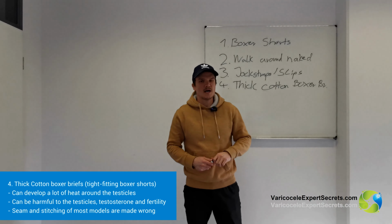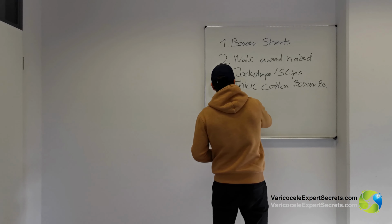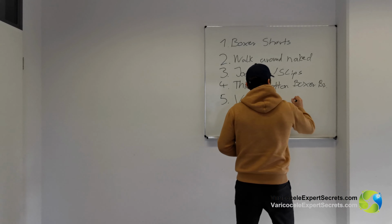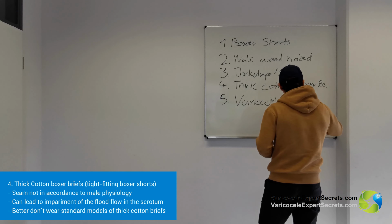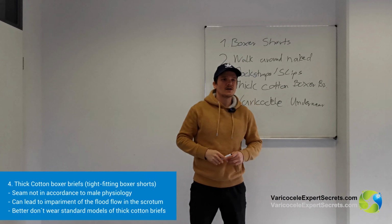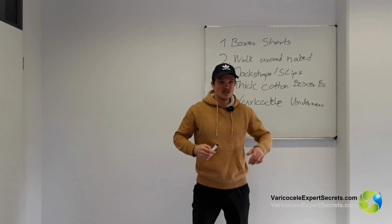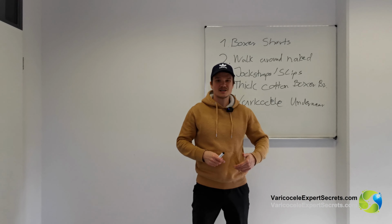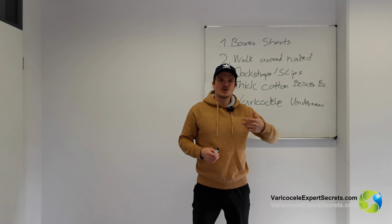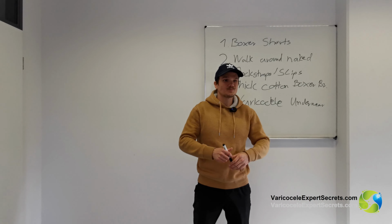So the fifth underwear type that we will talk about is varicocele underwear. The best solution for everyday life is an underwear model which is made out of thin material, creates good air circulation around the testicles, and at the same time supports them slightly so that they do not sag in the evening hours, for example, even when the varicocele is swollen.